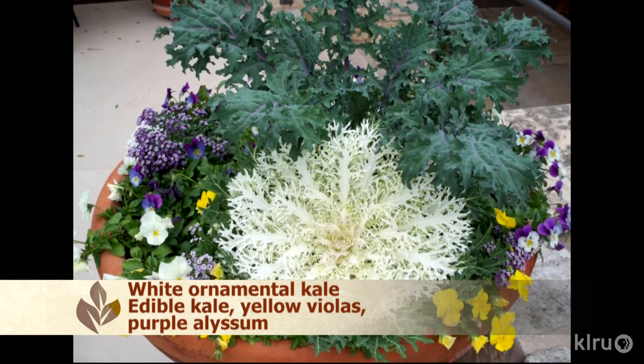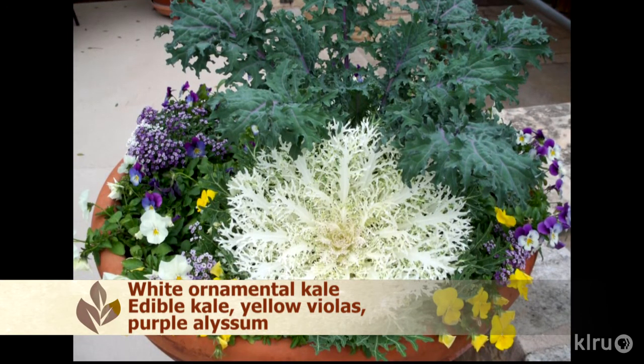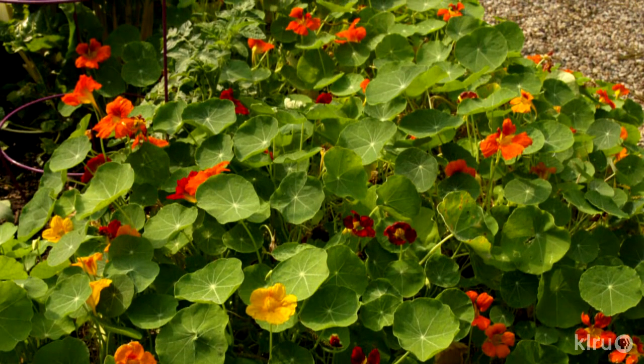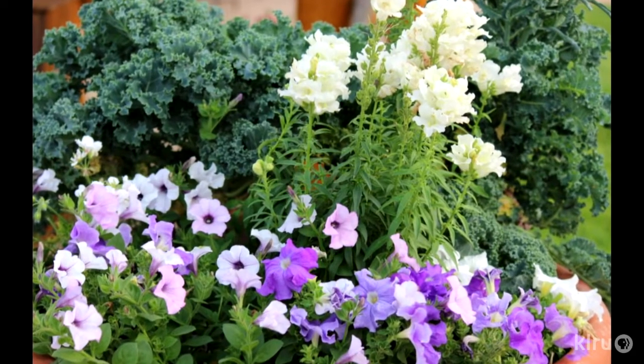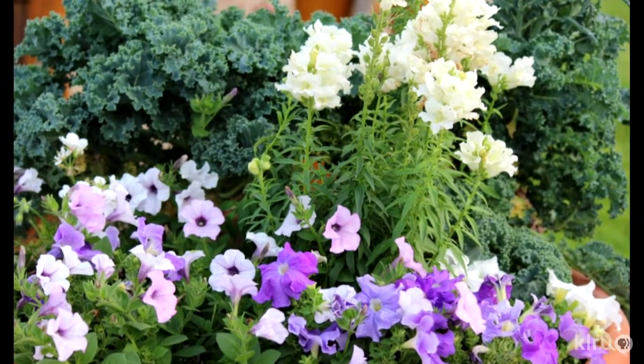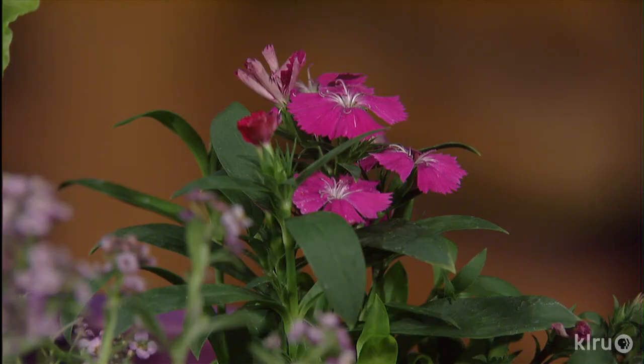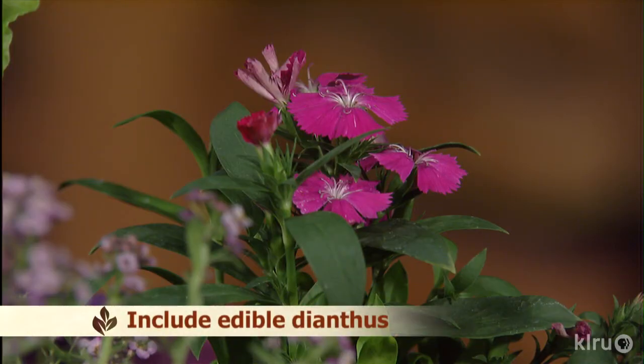The bees love alyssum and it smells really sweet and wonderful. Have some nasturtiums trailing over the side of a container. Some edible flowers like snapdragons can be added in. So you can use kale, broccoli, all of those kinds of plants, and they're beautiful. The lettuce comes in a lot of pretty colors and it's attractive as well.